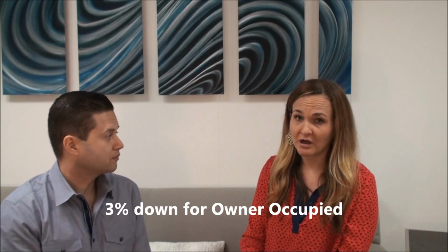That's 3% for owner occupied. Right, 3% for owner occupied. So let's talk about that. On a HomePath owner occupied loan, no mortgage insurance, and the minimum down payment is 3%. So if you're a first time buyer out there, 3%, no MI, and no appraisal. Right. This will definitely trump the FHA buyers now.